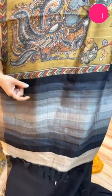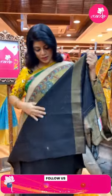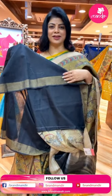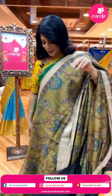Pallu andukuri la black stripes vachandi, beige and black stripes with beautiful peacocks. Blouse contrast plain with border black color, very nice, superb ga undi.